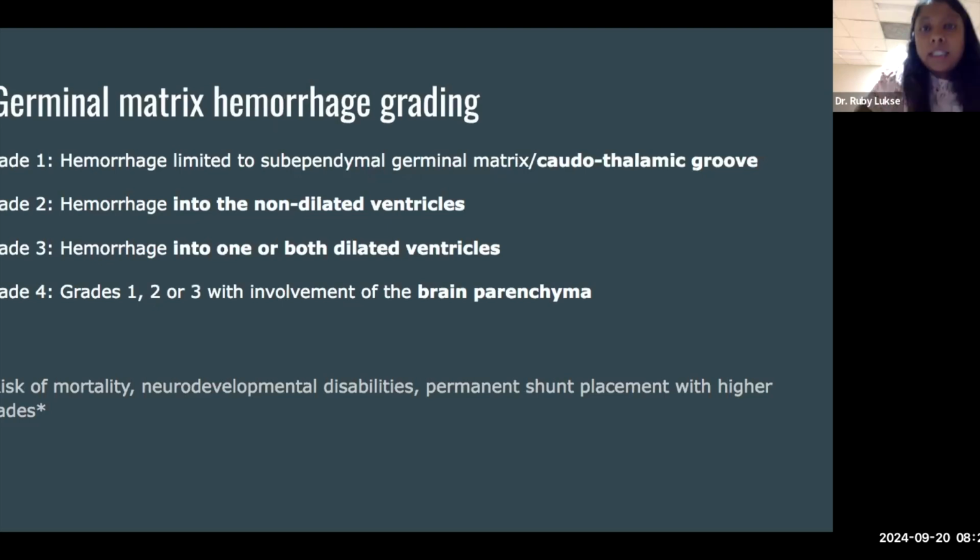Now, germinal matrix or intraventricular hemorrhage is graded from 1 to 4. So grade 1 is when it's limited to the caudothalamic groove. And I'll show you images of all of this. Grade 2 is when there's intraventricular hemorrhage, but the ventricles are not dilated. Grade 3 is when there's hemorrhage into dilated ventricles. And then grade 4 is when there's involvement of the brain parenchyma. So the risk of mortality, neurodevelopmental disabilities, permanent shunt placement increases with increasing grades, specifically with grades 3 and 4. They have increased negative outcomes.